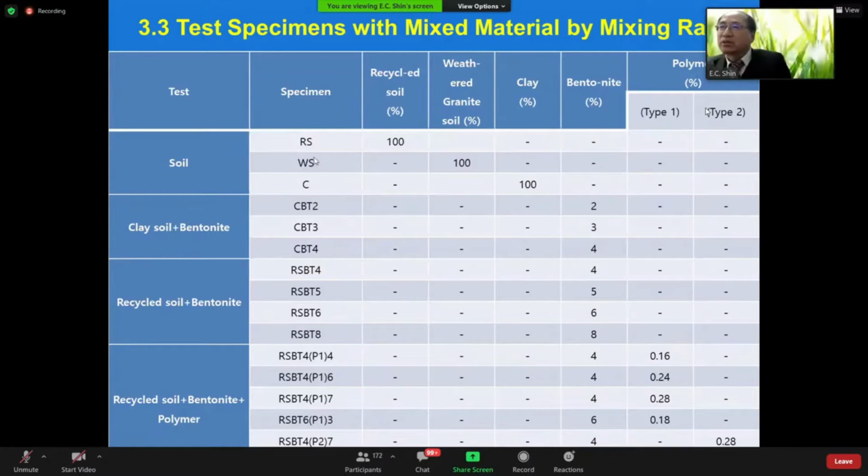And we have a soil specimen, and this is the test program for this soil. This is a weathered granite soil, the recycled soil, and the clay. Actually, we did the clay with bentonite a long time ago, about 3% of bentonite mixed with the clay, which gives a permeability of 1 times 10 to the minus 7 centimeters per second. But here, the focus of our research work is how to use the recycled soil. For clay bentonite, we have 2, 3, 4%, and recycled soil, we have 4, 5, 6, 7% by weight.